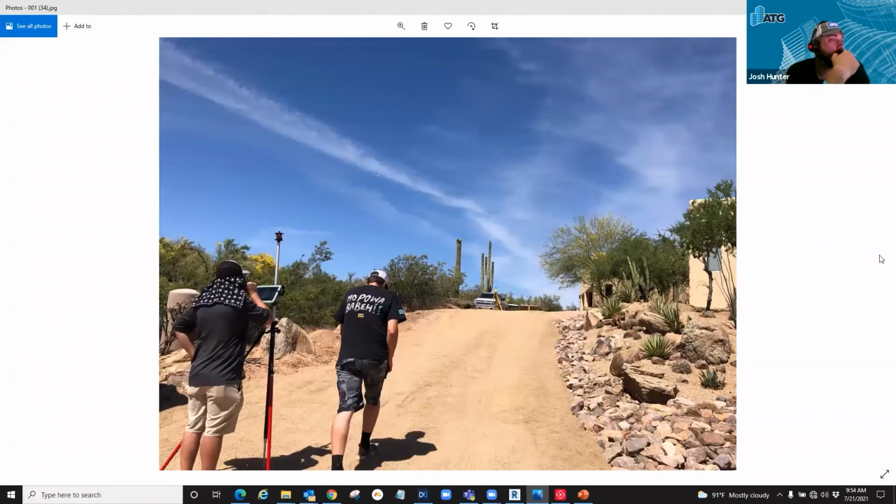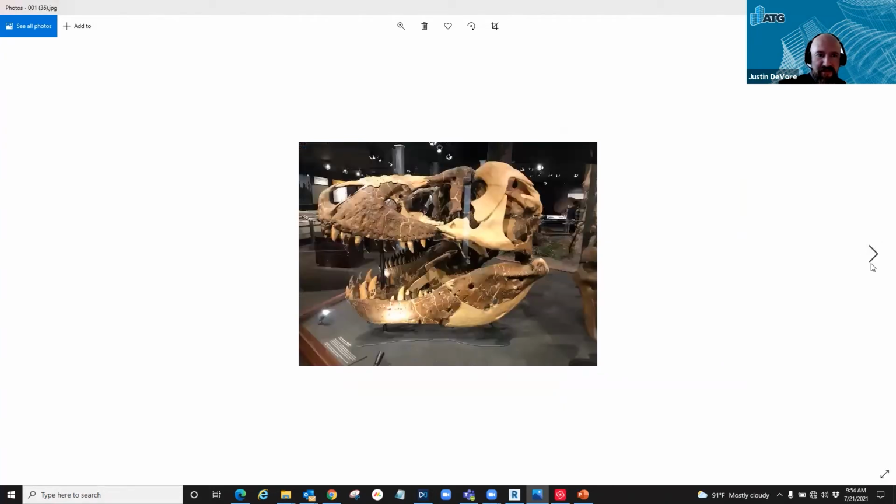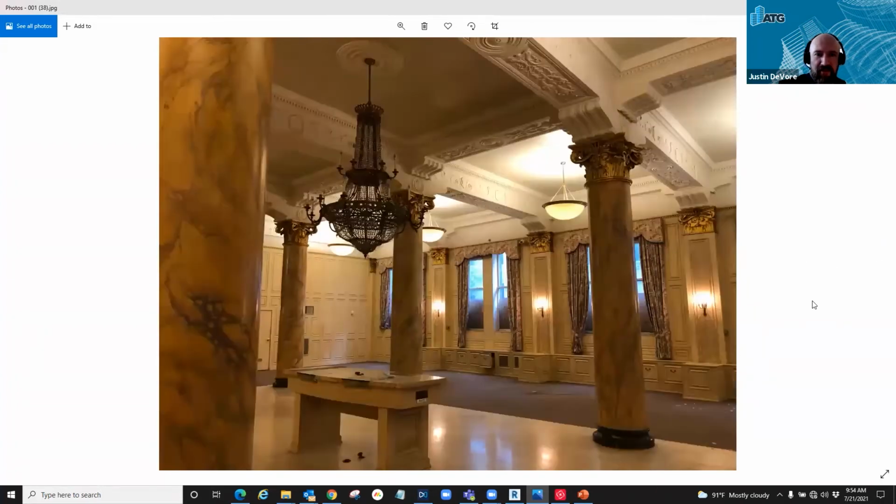Using some of our Icon equipment out here, you can see the total station and then the prism up on the rod. Also caught a neat little balloon show. Saw some dinosaurs. Robbed a bank. No, didn't rob a bank. Which one of you guys? Yeah, this was planning out a site.